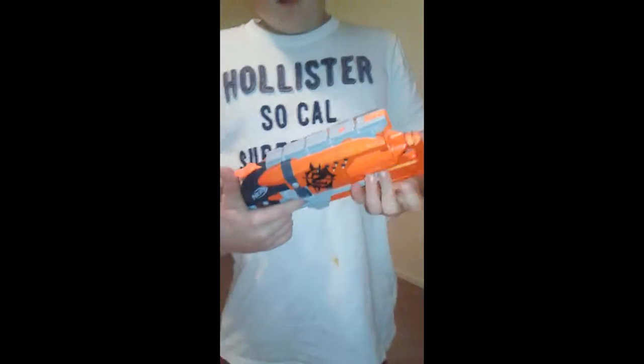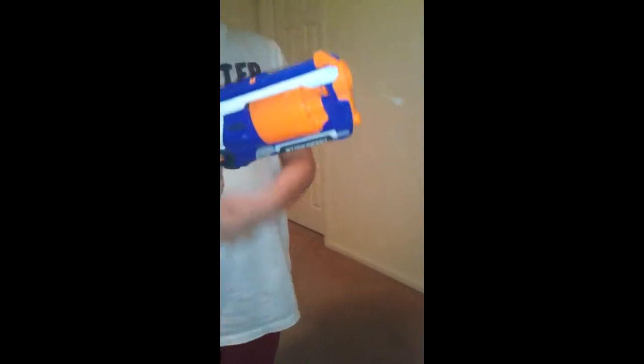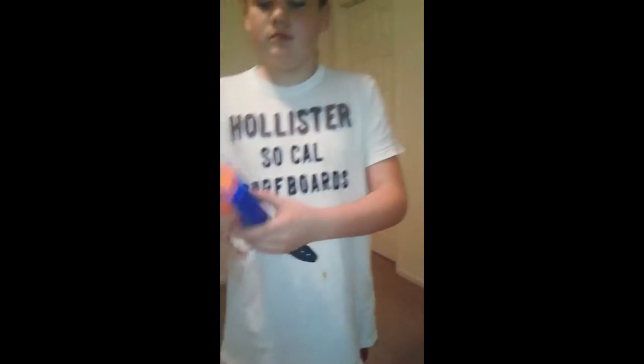Next, we have actually one of my good, better guns. That's probably like the best pistol you have. Hammer Shot. Okay. Here's one of my worst because I dry fire it a ton. Strong Arm. Yeah. And there's the exact same thing but orange, the Maverick. Yep, it's a relatively old gun. And I want this. I have a Maverick.